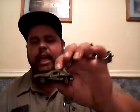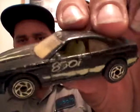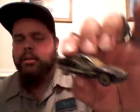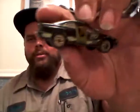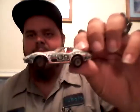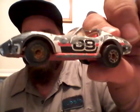BMW 580i. Super played with. Love it. Look how dirty it is, guys. Oh, God, I love dirty cars. Door still open. Yeah. Give me that dirty car. Such a dirty car. I love it. Oh, this one's even got rust. Oh, natural. Oh, yeah. Old Corvette. I like Corvettes like this. It's like it belongs in the boneyard.